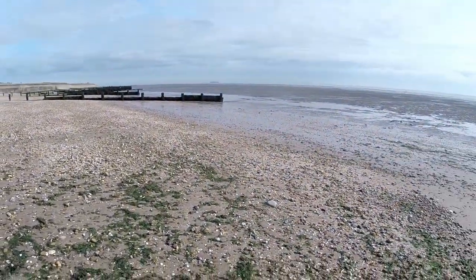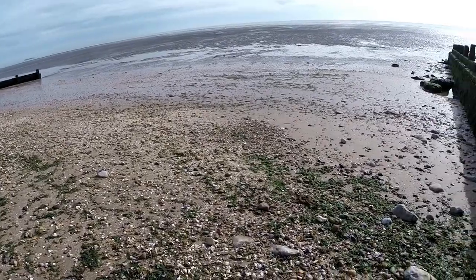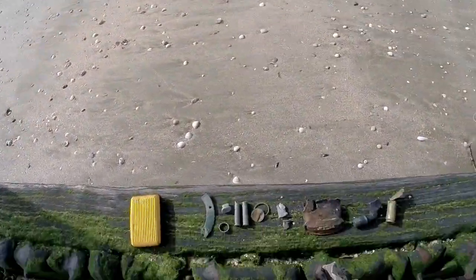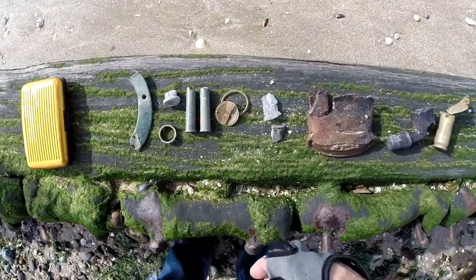Well, massive ship out there on the horizon. Tide's right out now, but that's it for me, so I'm about done. So I thought I'd do a quick look at what we've got on the beach.